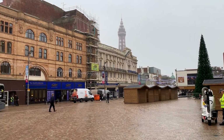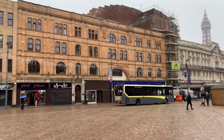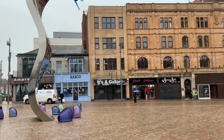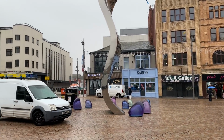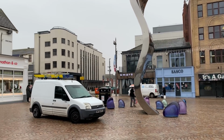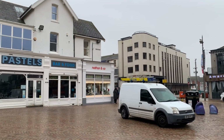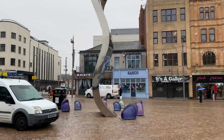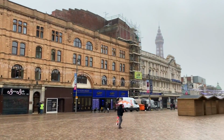It's a bit of a grey morning, I can't say any other. It's drizzling, it's that right fine drizzly stuff that soddens you. But we're in Blackpool town centre again, and this is all about the preparations that are underway to make Blackpool the shiniest, brightest, most appealing place that you would want to be this winter. Because Christmas in Blackpool is going to be absolutely sparkly.